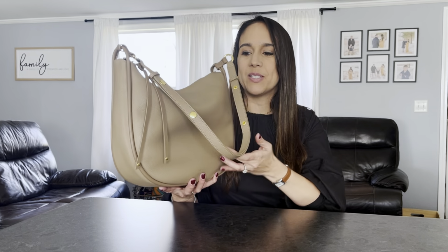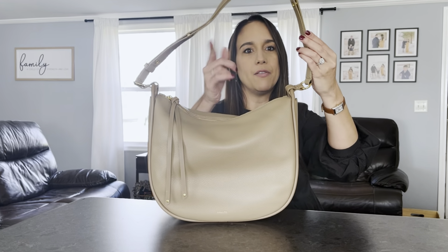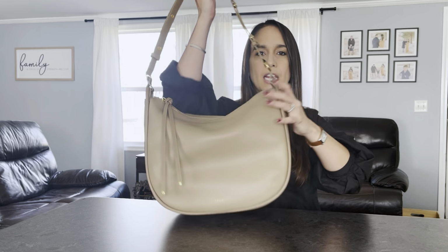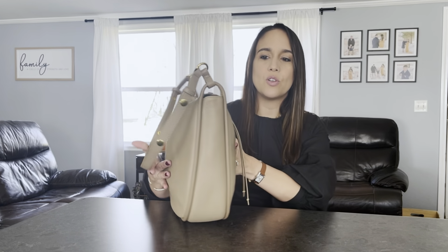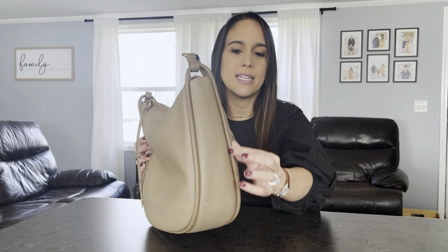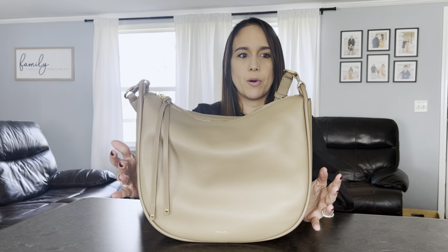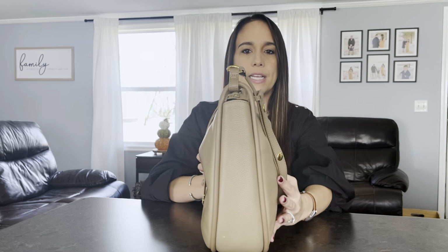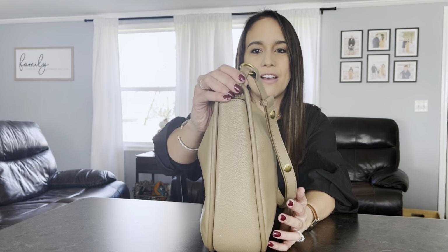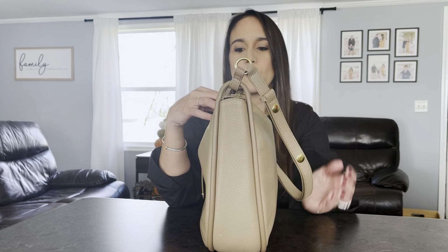This is in the color Biscotti, and it has an adjustable, it's not removable, but it is adjustable crossbody or shoulder strap. It's just so nice. The leather is nice and squishy, but it also has this thick piping that allows it to stand up. One of my favorite parts about this bag in particular is how the handle is attached to the bag. So you have this part here that loops up, and then you have the loop for the strap coming around with this nice gold hardware.